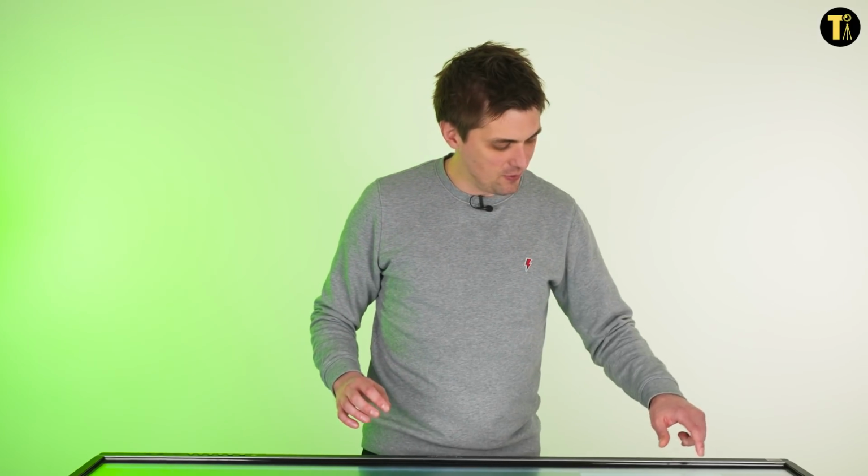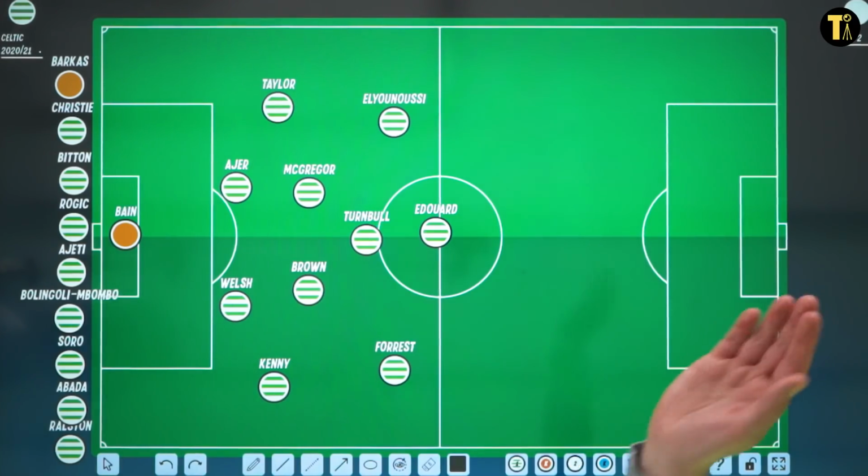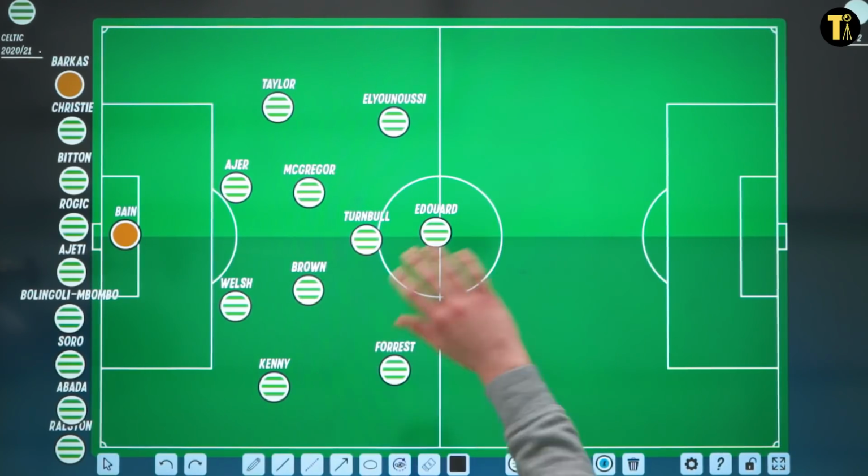Teams in Scotland just can't really keep them quiet. They thrashed Rangers, so you can even see it. If we look at the teams, this is how Celtic lined up when they played Rangers in May of last season. They got absolutely done, 4-1. They got just destroyed by Rangers in this game.